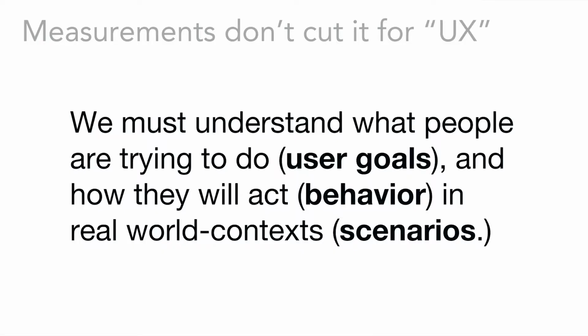When we deal with digital products and services and we're working with people's activities, we need to understand what they're trying to do and how they're going to act in a real-world context. So if you want someone to use your product or service well, it's not going to help you to know how tall they are. That's the full thesis of that little bit. For user experience, it's different.